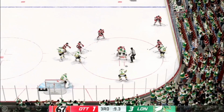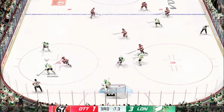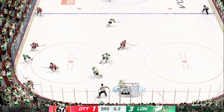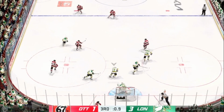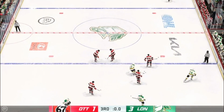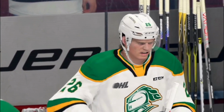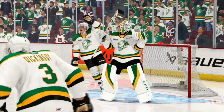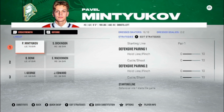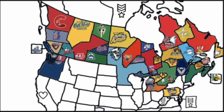London looking to hang on to their lead. Here is McKinnon. Tied up in the corner. Clock ticking down. Here's McKinnon. And that will do it. The London Knights with a 3-1 victory over the Ottawa 67s. And they are moving on. And Pavel Mintyukov is now a member of the London Knights. And the Knights will take over the 67s land.